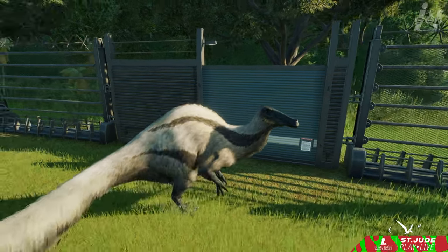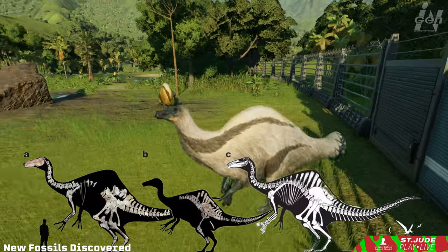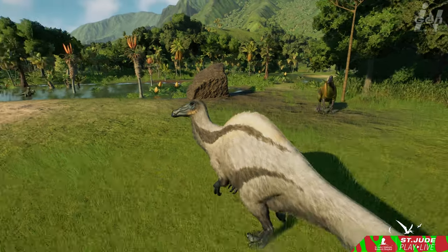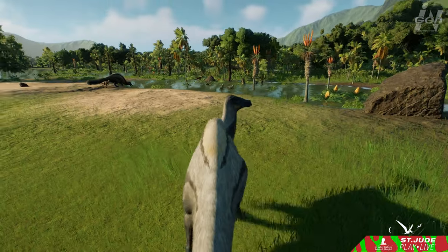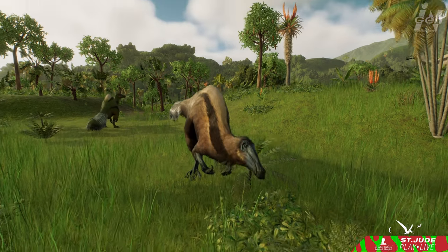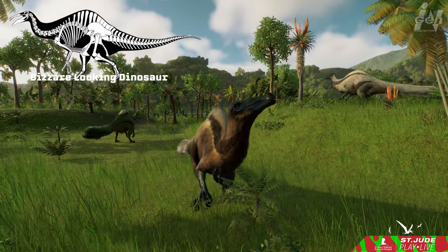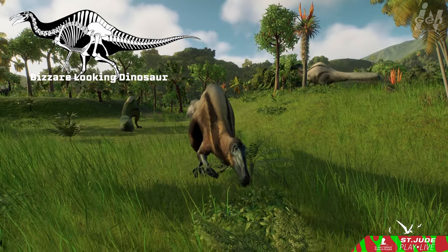But in 2014, new fossils revealed that Deinocheirus had a unique large hump on its back, supported by its backbones. Now, paleontologists knew how truly bizarre looking a creature they had, with its huge clawed hands like a sloth, a beak head like a duck, and a hump like a camel.